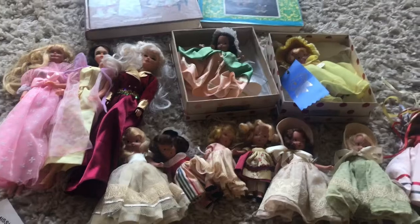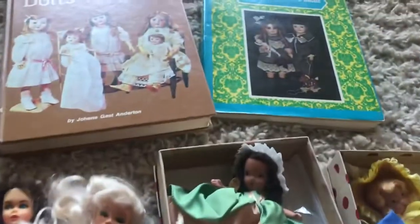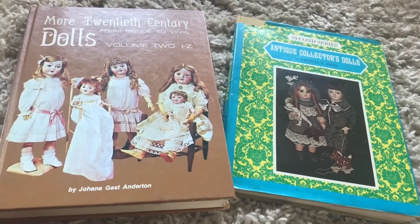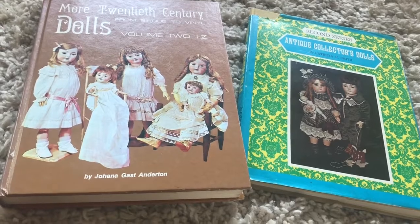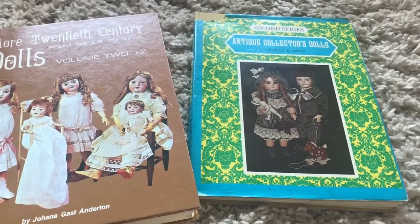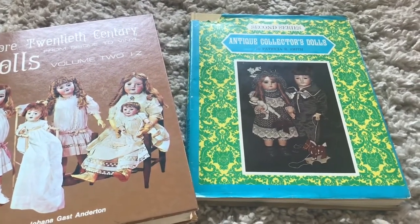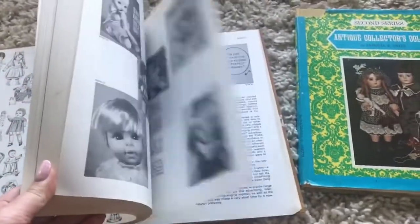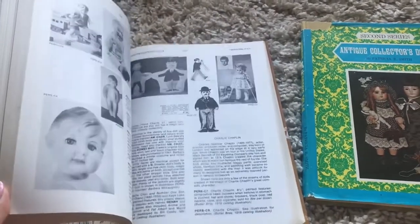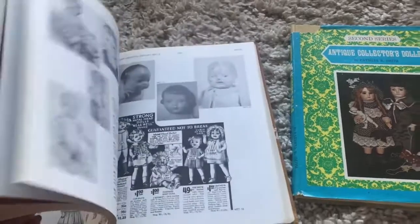And let's swing on over to the doll show and teddy show. So I found 2 vintage books, More 20th Century Dolls, Volume 2, From Bisque to Vinyl, by Joanna Gass Anderton. So I'm going to try and read through these and educate myself. I found an antique collector's doll book, so I'm going to give this a good read sometime. I'm going to be so excited to learn all about QPs, porcelain, bisque, German, French dolls.